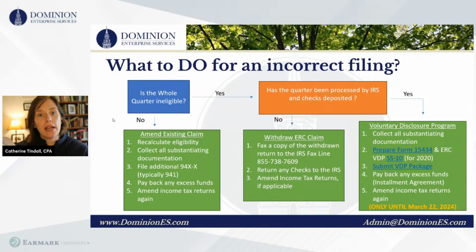You submit the VDP package, which there's a link to the IRS's guidance on how to do that submittal. You need to pay back any excess funds. Now, they will accept installment agreements on this, which is great. So if you don't have all the funds, you can do an installment agreement. And then if you have already amended your returns to pay additional tax, you would want to amend them again to get that back. But if you haven't already amended your returns, you don't need to do anything with your amended income tax returns. So you can do this before March 22nd. And the benefit, I'll talk about the benefits, is that it's not a full payback, and there's a lot less. The interest and penalties piece is really nice, what they've done there. So that's if they've paid the claim.